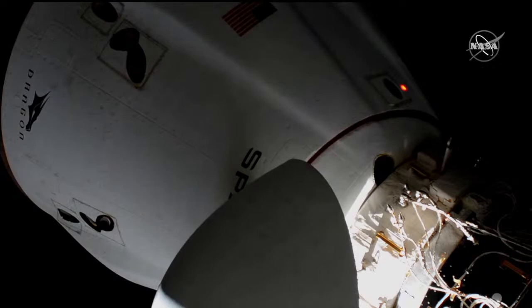Endeavour SpaceX on the big loop. Hard capture is complete. You are go to raise your visors. Copy, hard capture complete. Visors up.